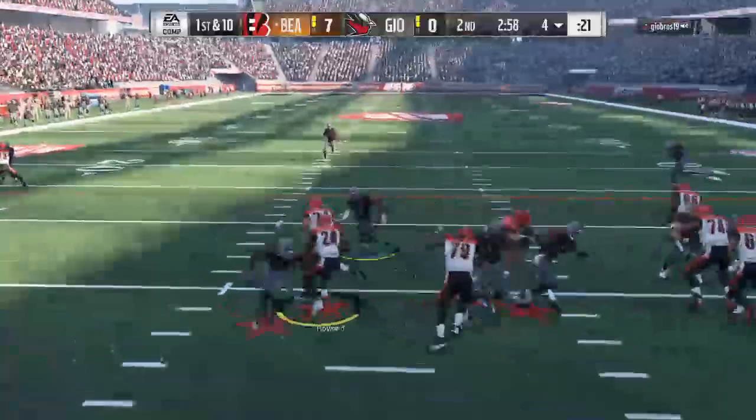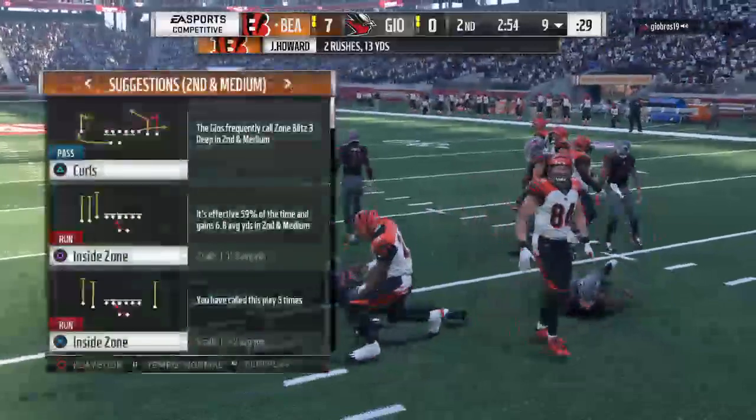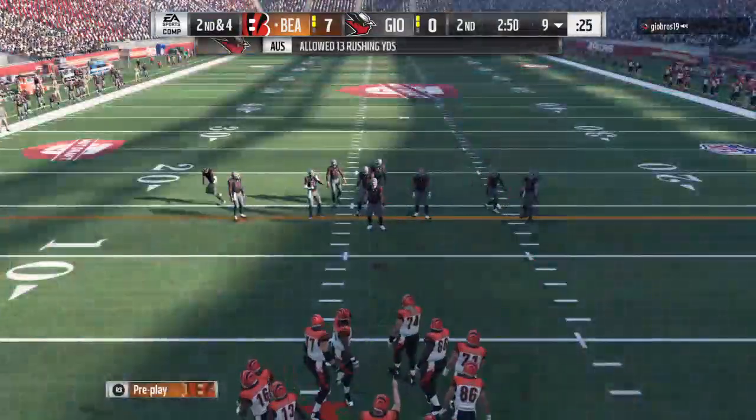They'll begin the drive with Howard. And he'll find a little space. He gets this up near the 10. It's a 6-yard gain on the ground, and that'll make it 2nd and 4.